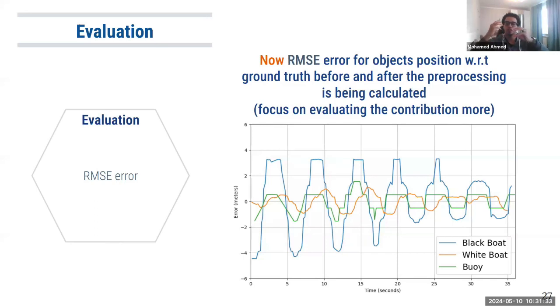So what is happening is that we have a boat, and our pipeline is detecting that the boat is here while the ground truth of the boat is here. So this difference is about 4 meters or negative 4 meters. This is huge. The ground truth is here and our point cloud is doing this because of the fluctuation of our boat. This is very bad actually.